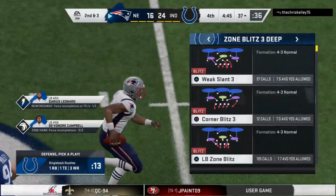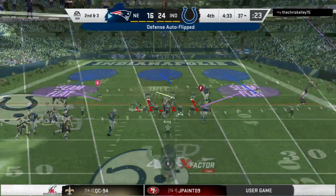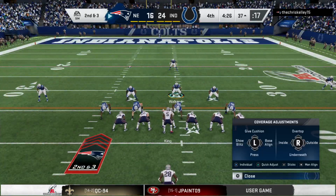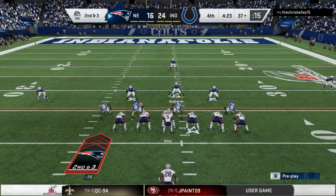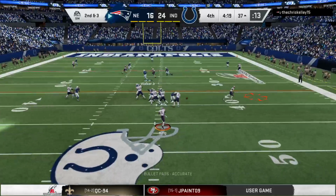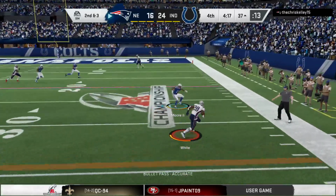Partner, he was going through his progressions. Not there, not there. After about the 3rd one, he decided he better pull it down and run for it. And he slides down and avoids the hit for good measure. King, off play action. That's complete to White.